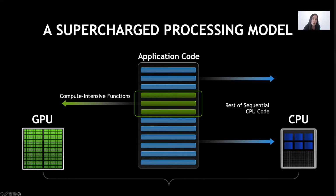All of the application code, assuming it's GPU aware, will be offloaded to the GPU. So the GPU can process the bits of code that it's really good at, that parallel processing, leaving the CPU free to do all of that sequential code that it's really good at.